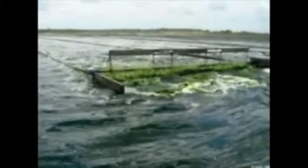Spirulina thrives on warm, alkaline, freshwater bodies. It needs water temperatures between 25 and 40 degrees Celsius with an optimum of 35 degrees Celsius. At lower temperatures under 20 degrees Celsius, spirulina dies. The sodium carbonated water must have a high pH between 9 and 11.